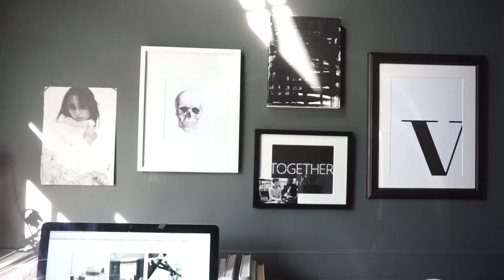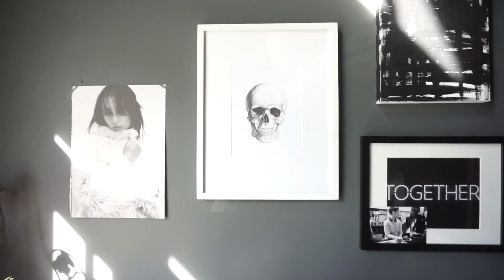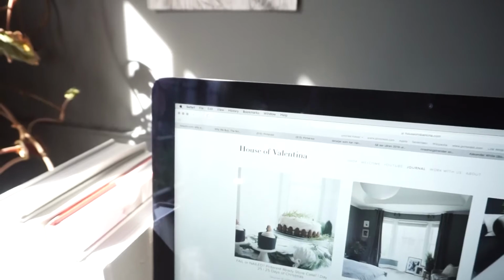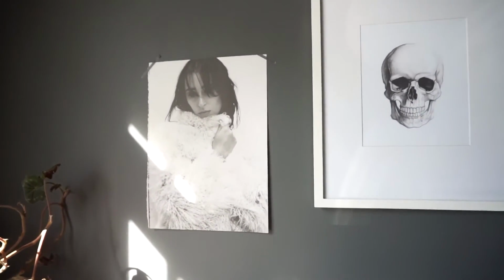So my artwork is a little bit edgy, but then I got to pick out my V. That's what got this whole thing started. I saw the poster that they had with the V, and I was like, I gotta have that. I have to have that. So whatever your initial is, you could grab one, and all of a sudden you have a very personalized art wall. And I think that's so cool, because they have this humongous library that you can choose from, and yet you can make something so personal.